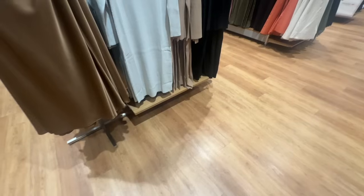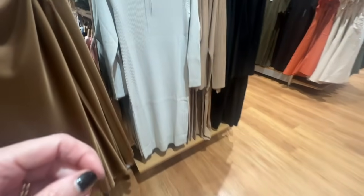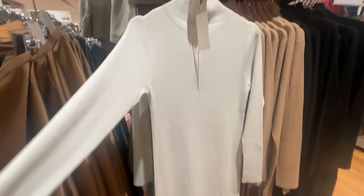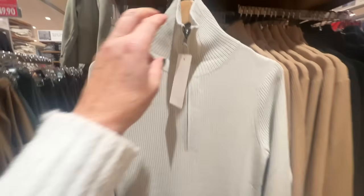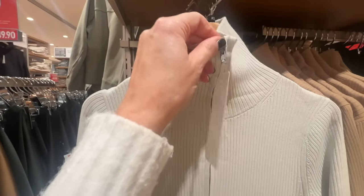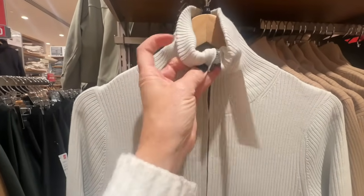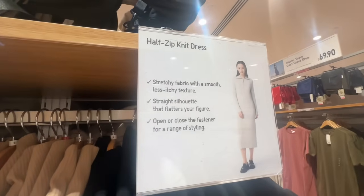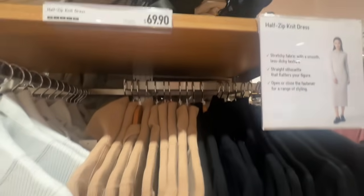I contemplated this quarter knit or quarter zip dress. It looked really cute, and a dress is something you just throw on. It's a one and done. You don't have to think about accessories or having to wear top, bottoms, etc. But I felt that this felt a little bit too cold. It was more of a cotton rather than a wool, and it just didn't feel cozy.